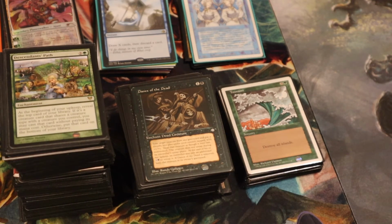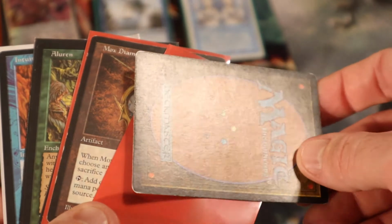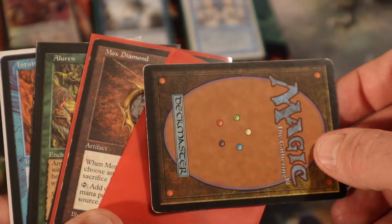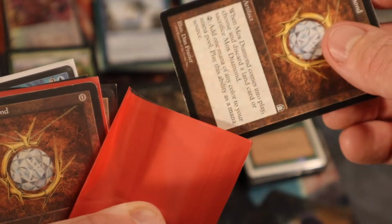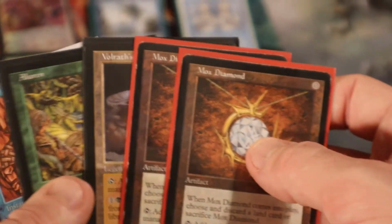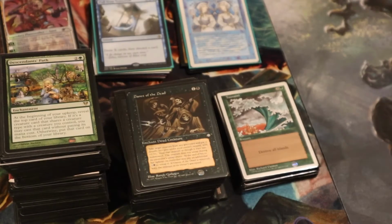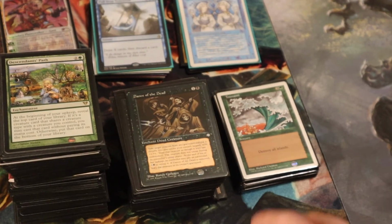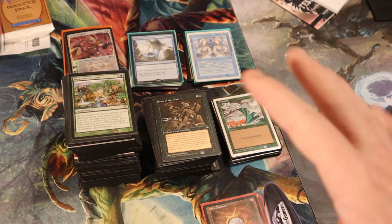Now, what we did have in this collection is the higher end cards were in the more MP condition. I'm not going to say bordering on HP, but definitely solidly MP, almost MP minus. I'm almost uncomfortable calling those Mox Diamonds MP, but they still look pretty good. Actually, the surfaces are pretty nice on the fronts, but the backs are pretty rough and the edges are pretty rough. But the surfaces are decent.